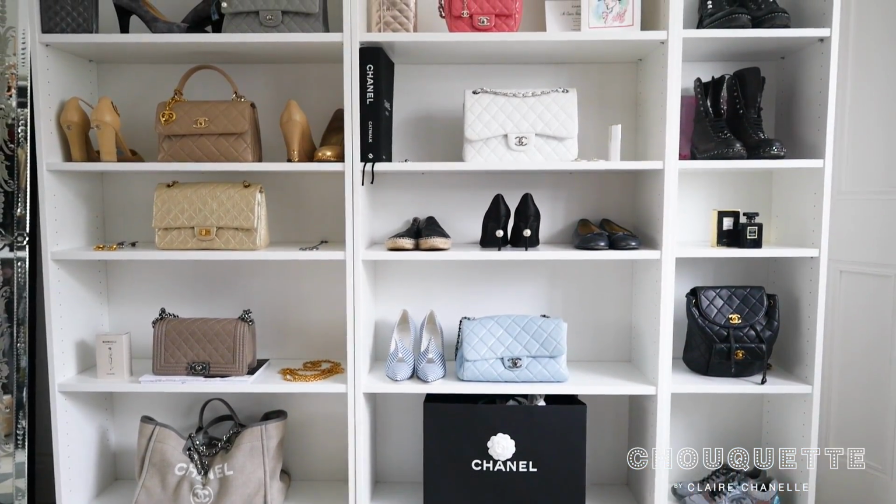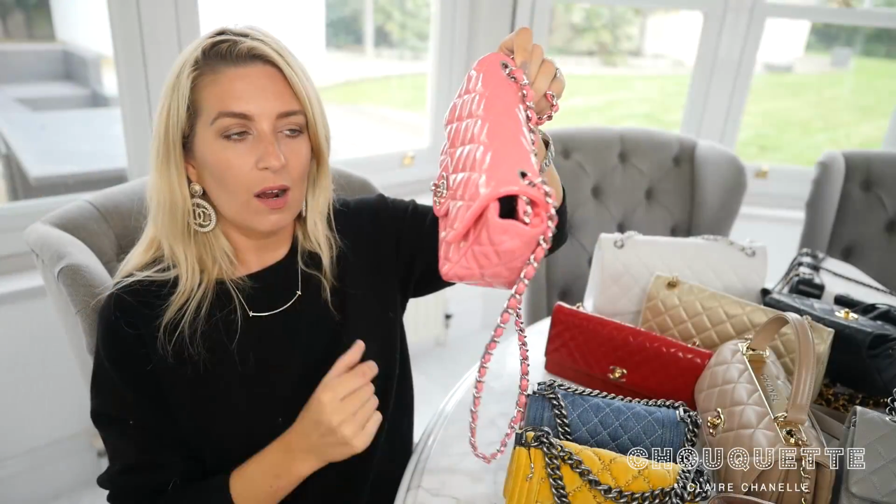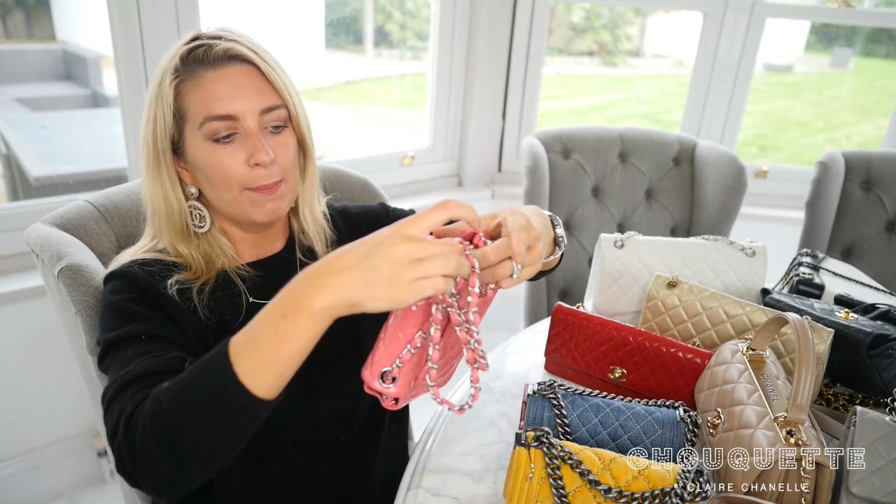In terms of storing your bags, that was one of the questions that I had. I keep mine on a shelf, as you can see here. I don't like to keep anything touching each other for colour transfer. With the bags like the Deville or this one, I normally put the dust bag in there and maybe another spare dust bag to keep its shape. I keep all of the boxes because I can't bear to throw them away. And also if you're travelling or maybe moving, it's good to have them. I keep the authenticity cards in the Chanel box, which is a pain when I need to find them.